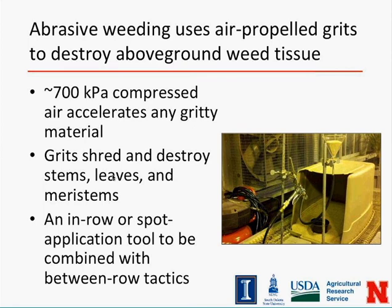And abrasive weeding generally is just the use of an air-propelled grit to destroy any above-ground weed tissue. And so these grits are being propelled by about 700 kilopascals of compressed air. So we're typically setting an air compressor at between 90 and 140 psi. And that's going to accelerate really any gritty material.